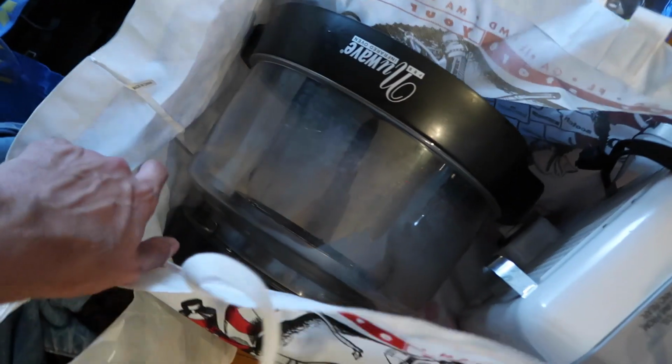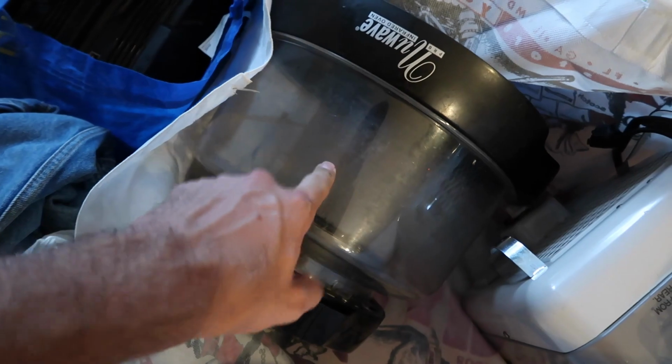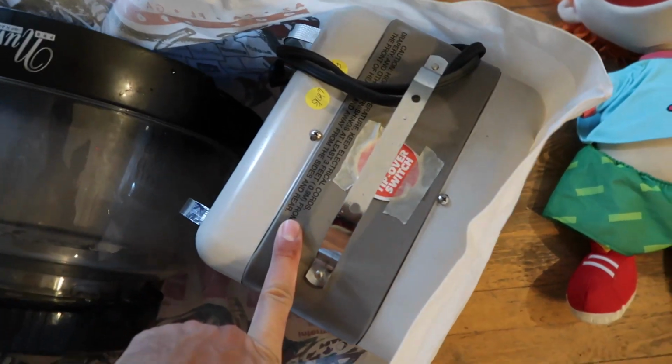New Wave oven for $5. The plastic cover here is worth about 30 plus shipping by itself. Got a heater for $5. Got some clothing and a cookie jar in here, nothing too crazy.